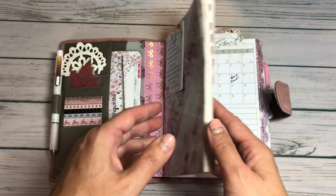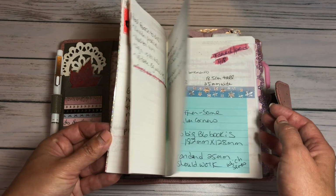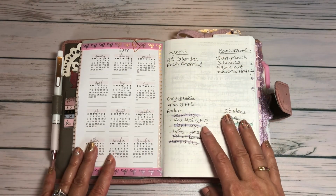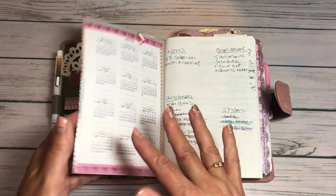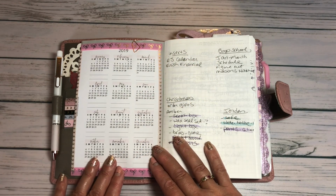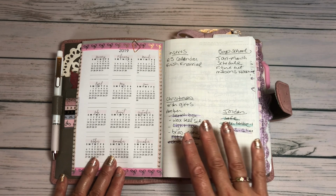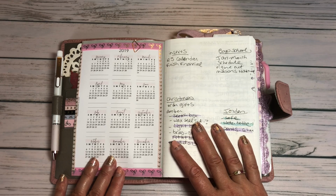So, getting started, I know that I've done a flip through of my Nostology before, but I wanted to show you how things really started out for me. I got this book mostly because it's a B6, and B6 is my absolute favorite size of all sizes. It has always been my favorite right from the beginning when I started in a traveler's notebook, and it's still to this day my favorite size.